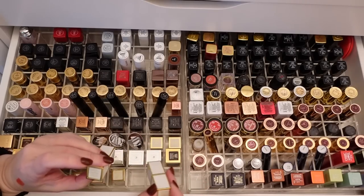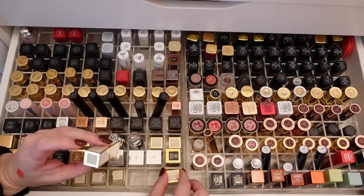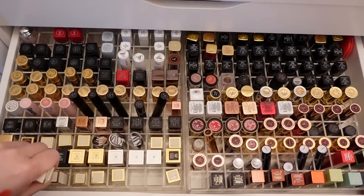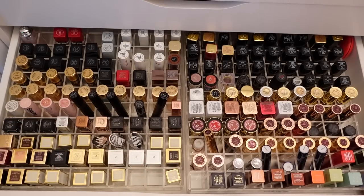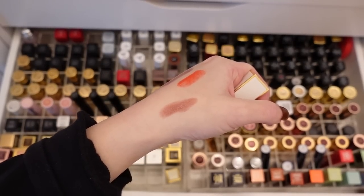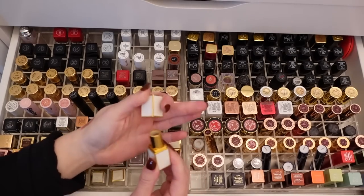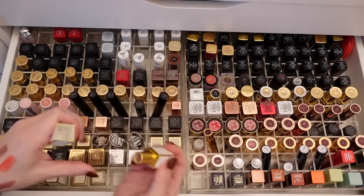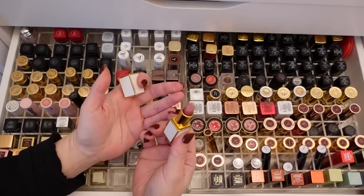And then I have these white ones. Okay, so this one is one of the lip balms. This one is not as old as the others. This one is Baie d'Hiver, so this one I'm going to keep. This one is a color in the shade Whitney.